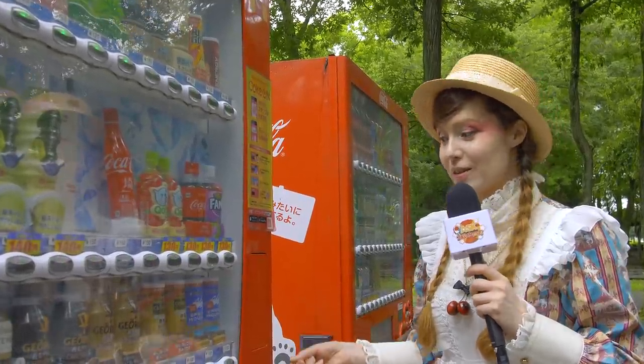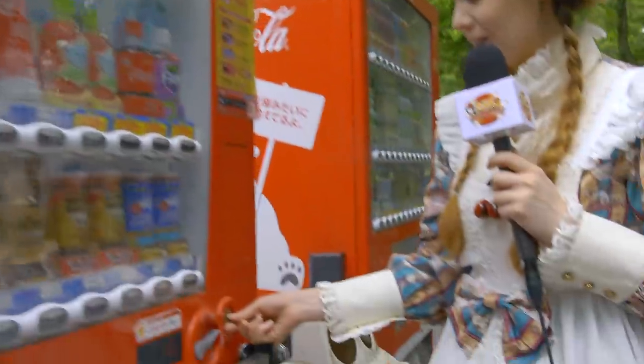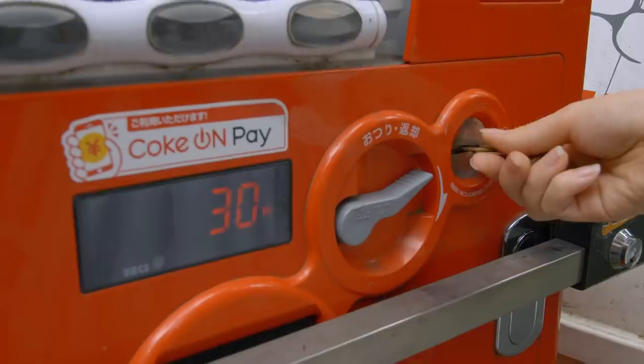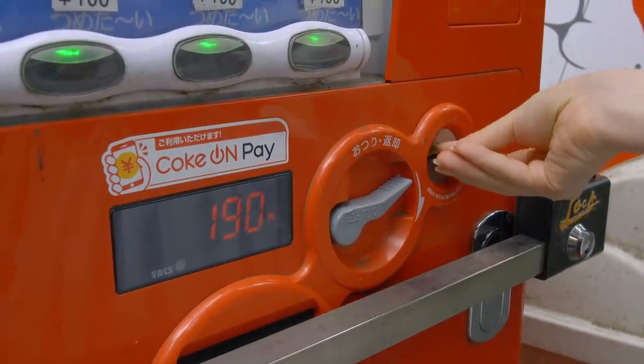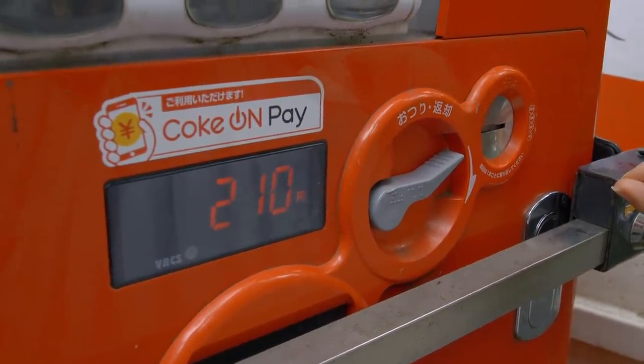Okay, well, we need to try this out one more time. So let's try it out on this machine. Maybe it's just the other machine. This is like the most common one here, Coca-Cola. And now this should be the final one. 21. Oh, director.